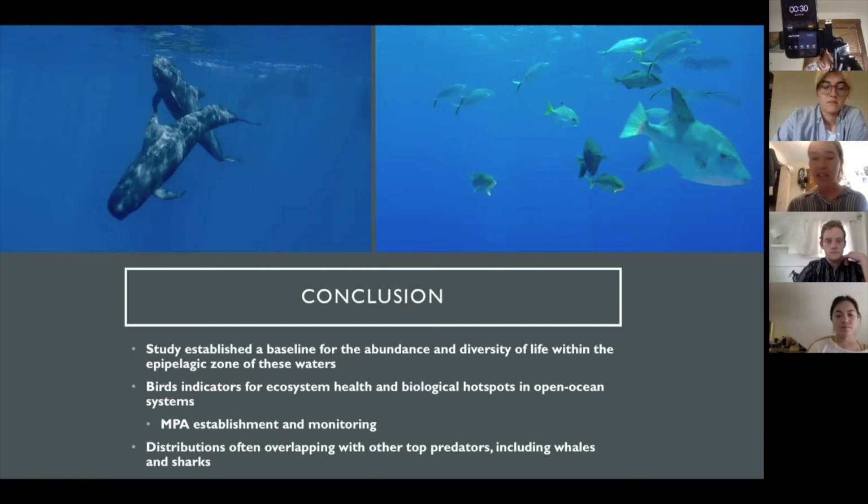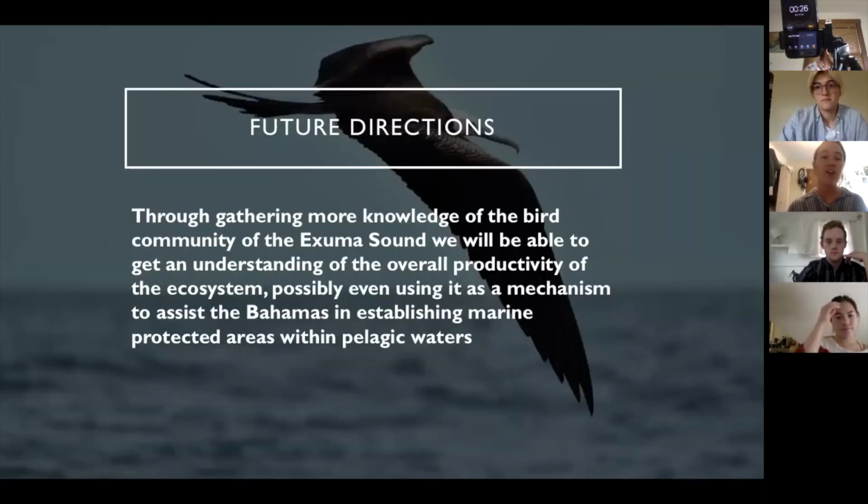To sum it up, through gathering more knowledge of the bird community of the Exuma Sound, we will be able to get an understanding of the overall productivity of the ecosystem, and possibly use it as a mechanism to assist the Bahamas in establishing marine protected areas within these pelagic waters.